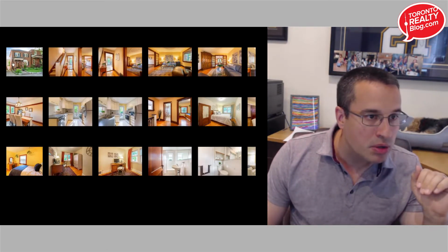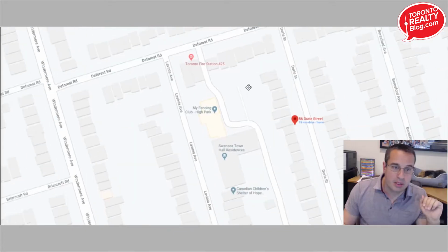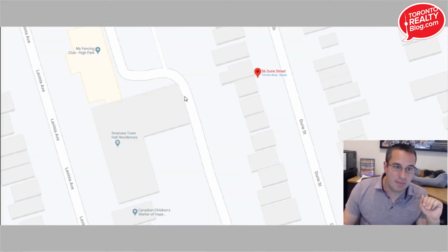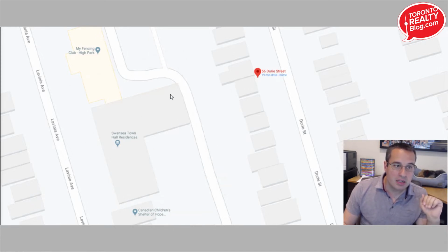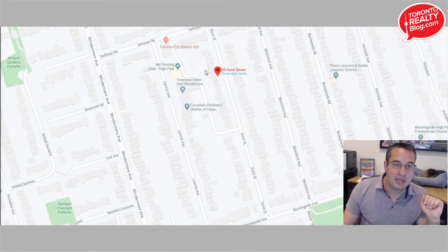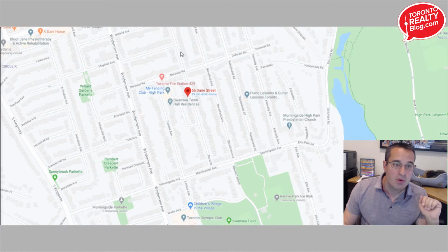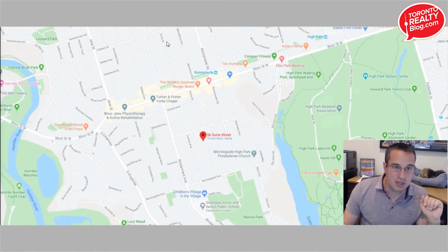And then, sorry, let me go to here, right? You can see building in the back. So exactly where is this 56 Durie? Well, it's here. And it backs onto, as I said, building in the back, Swansea Town Hall residences. So if you care about the fact that, instead of your neighbor's trees, you've got a brick wall there, maybe that affects the value a little bit. And, I've made note of this many, many times over the years, there's a fire station around the corner. So again, this is the one that's south of Bloor. The other ones are all in the same block.